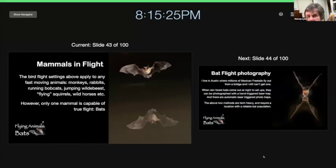Many animals fly. The only mammal which exhibits true flight are bats. Now, I live in Austin. There are a million Mexican free-tailed bats under the bridge. I have yet to get a good photo.